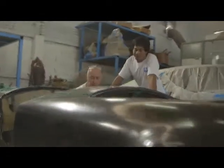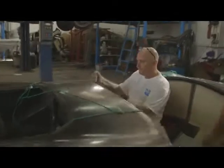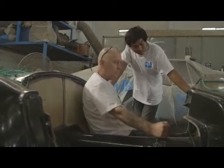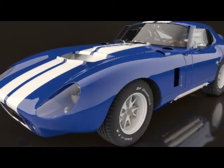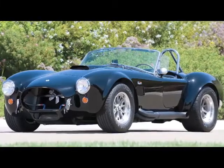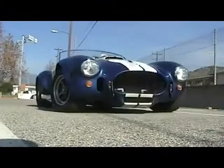Back at the garage, the crew is working on a $95,000 replica of a 1965 Shelby Cobra. The 427 Cobra was built by Carroll Shelby and it's a rare car. It's a huge power car. I would say off the top of my head it's going to be 500 horsepower. That's a lot of horses. I've wanted to build one of these, touch one of these cars my whole life.